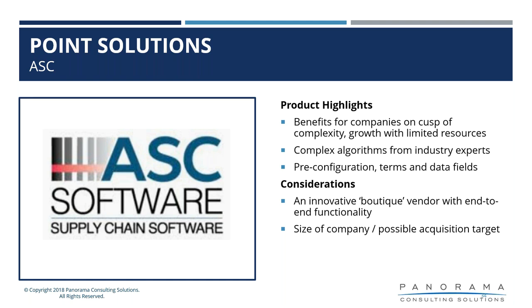And then some of the considerations. We think they're an innovative boutique vendor that will have end-to-end functionality. They're introducing full financial capability as well. But we put boutique vendor in here because they're a smaller firm and they're just more personable, and it's more of an intimate experience with these guys than with some of the other vendors out there. Your size, the size of their company, along with the functionality that they have, could mean that they would be a possible acquisition target for a larger vendor like an N4 or maybe an Oracle. They're a smaller company with a lot of good, rich functionality within the software, so that does make them a possible acquisition for a larger vendor down the road.